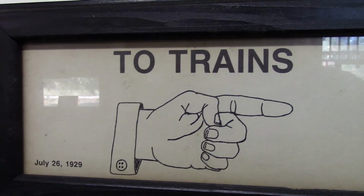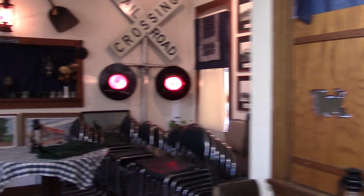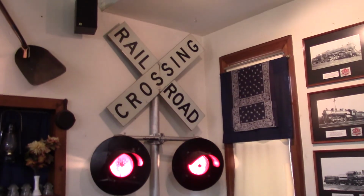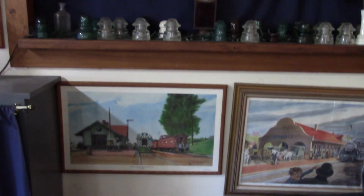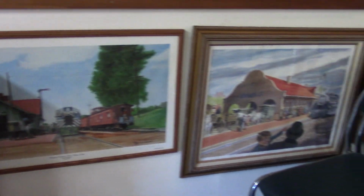Look, that sign says printed 1929. Oh, man. More photos of people working or riding the trains. Those guys look like they're dressed to ride, not to work. But, oh, my goodness, this whole place. That's what's really neat. He's got another railroad crossing sign back here lit up. It works. I mean, goodness gracious, all the stuff he's got in here. This building itself, like I said, was used on the train line right out there. 26 trains a day used to come through here. Some artwork kind of inspired by what used to be here.